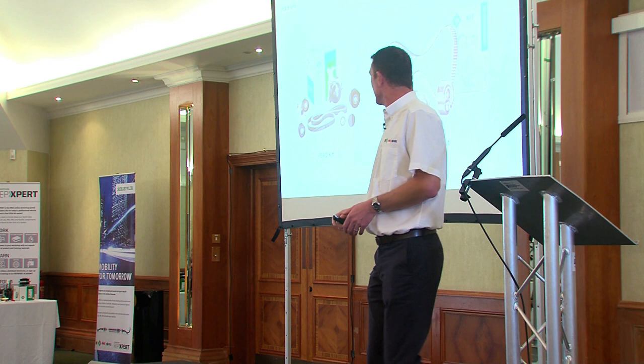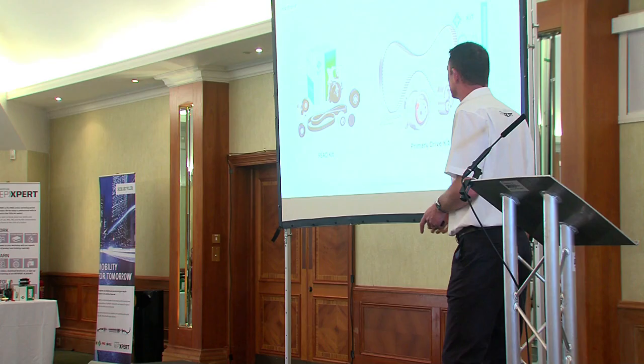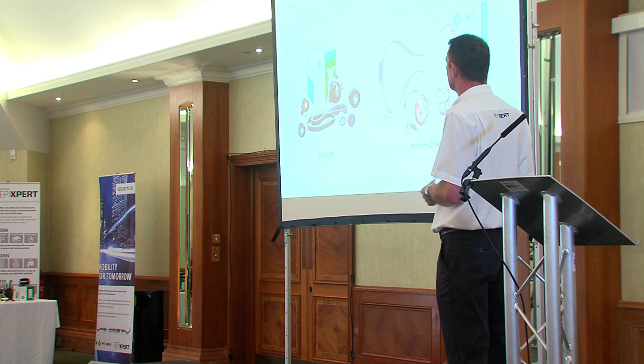Today, hopefully you recognize a couple of these pictures. So we're looking after engine components, we're looking after timing systems and front end auxiliary drive. We are using the most efficient bearings that we can in those systems, okay? There's no drag to those bearings or anything like that. So that is helping to reduce the emissions and making the engines more efficient.